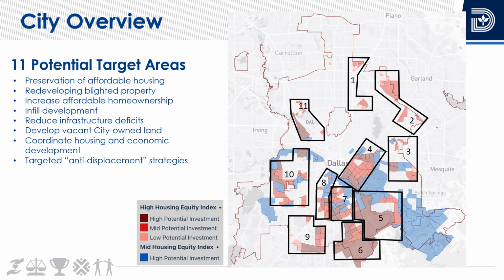If you notice, they might be bordering areas that are not highlighted at all. They might also contain larger tracts of undeveloped land where new development opportunities exist. So let's look at the potential target areas a little more closely.